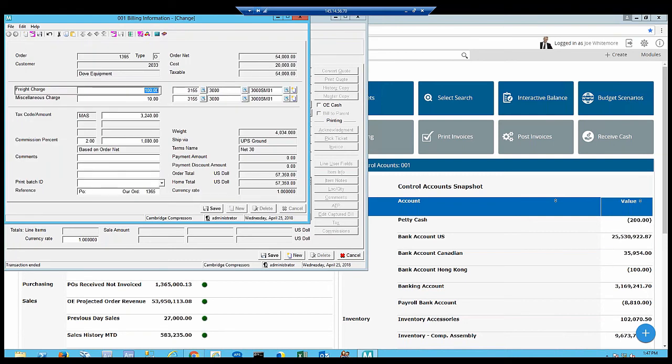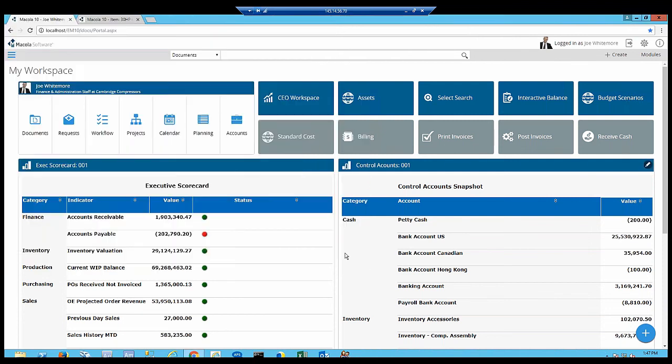And here we're starting to see the information that our shipping clerk has filled in. So we're seeing the freight charges, we're seeing miscellaneous charges, it's starting to calculate taxation, and for our lucky sales rep, he's also getting commission from the sale. We're seeing the detail of that. You're also seeing weight start to calculate, which is each air compressor was about 2,000 pounds, so by the fact we're shipping 2 of them, we have twice that. Hit save on that. He's selected that order for billing.